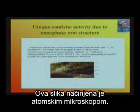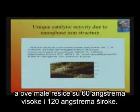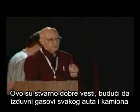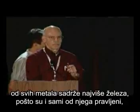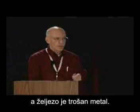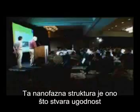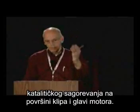This is why it does it. That picture is taken with an atomic force microscope. This is 1.3 million times magnification, and those little haystacks are 60 angstroms high and 120 angstroms wide. That is nanophase catalyst iron. That's really good news, because every car and truck exhaust has the highest content of any metal as iron, because they're built out of iron, amazingly enough, and it's a wear metal. So we're not contributing anything unusual to the exhaust. And that nanophase structure is what causes the catalytic combustion benefit at the piston face and fire deck.